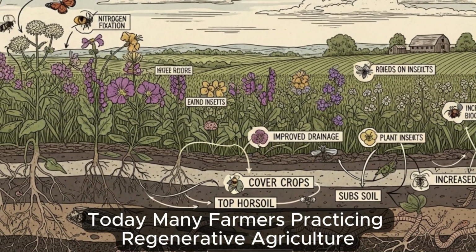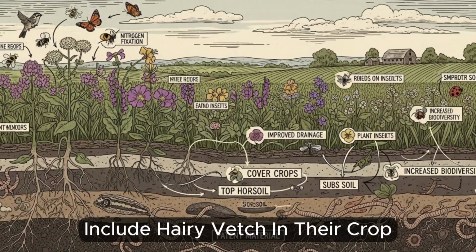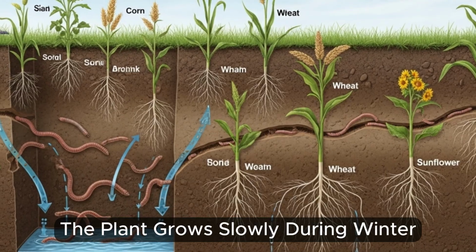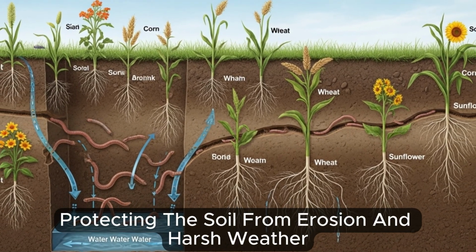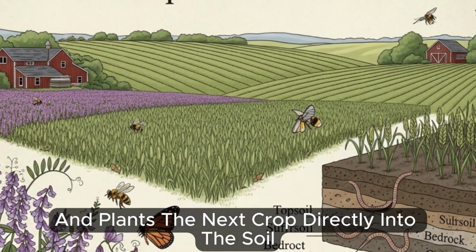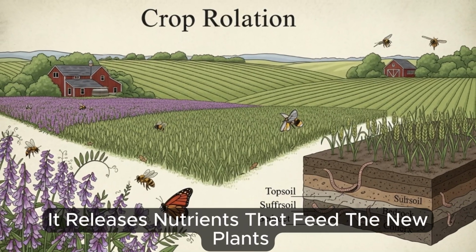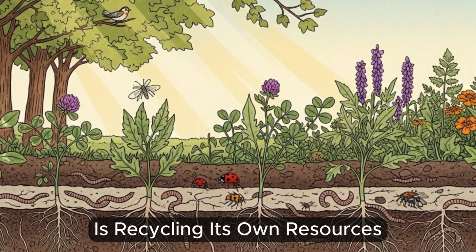Today, many farmers practicing regenerative agriculture include hairy vetch in their crop rotations. They might plant it in the fall after harvesting corn or vegetables. The plant grows slowly during winter, protecting the soil from erosion and harsh weather. Then in spring, the farmer cuts the cover crop and plants the next crop directly into the soil. As the hairy vetch breaks down, it releases nutrients that feed the new plants. It's almost like the soil is recycling its own resources.